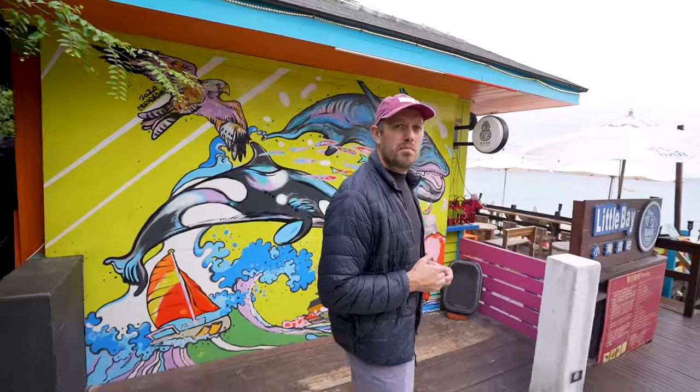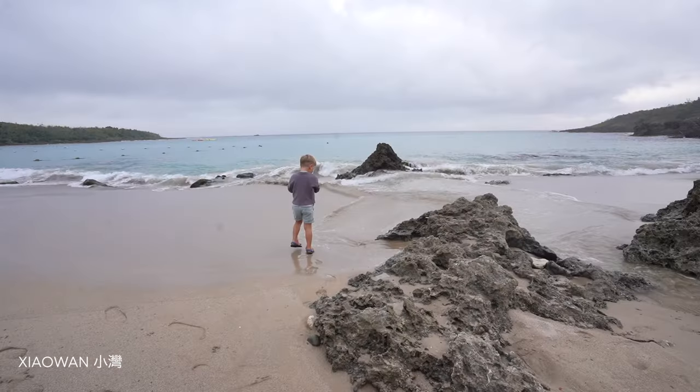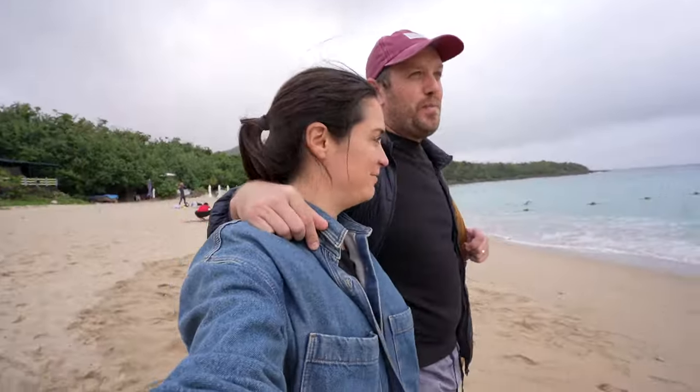I would come back here from a vacation. We've generally lucked out with the weather. Today's a bit cloudy, but we've come to Shaowan, which is Little Bay Beach, which I think is a favorite. It's lovely. Pete and Hayes were already there this morning, but we're back for more.